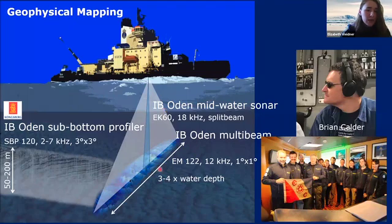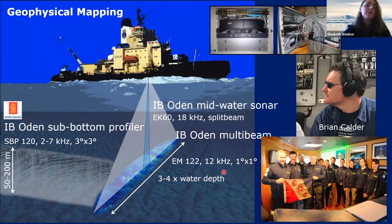You can see here in the image, that collects information of phenomenon between the sea surface and the sea floor for the most part. And then of course we have a sub-bottom profiler, which collects subsurface information up to 200 meters below the sea floor. And like previous expeditions, we upgraded our EK60 to an EK80.